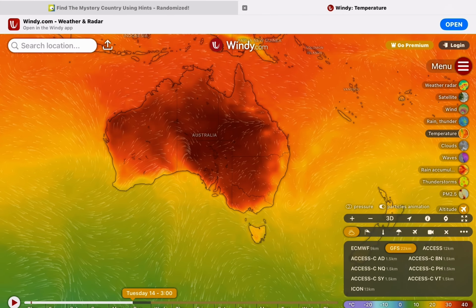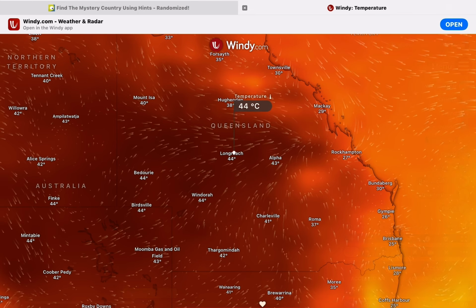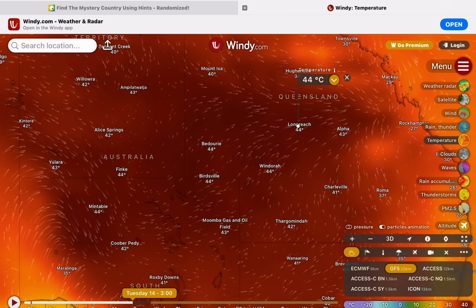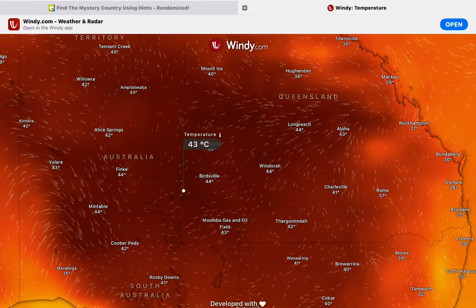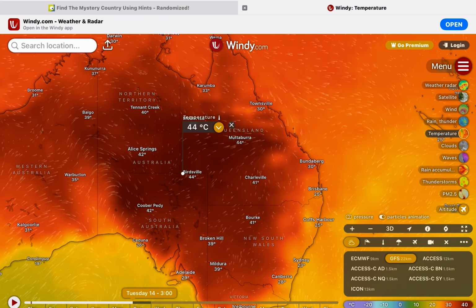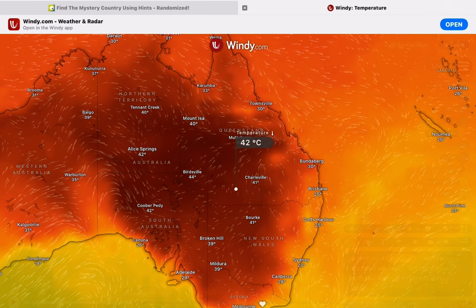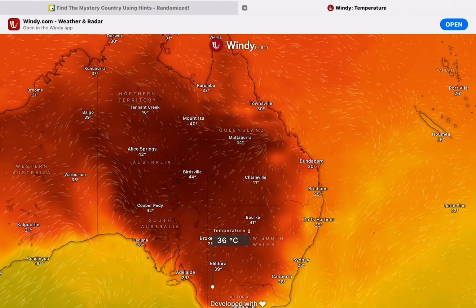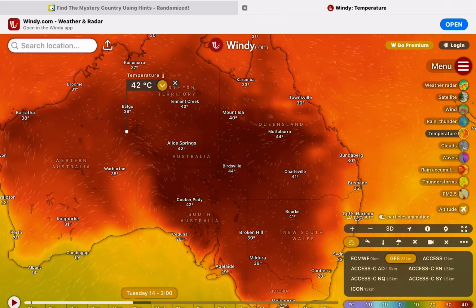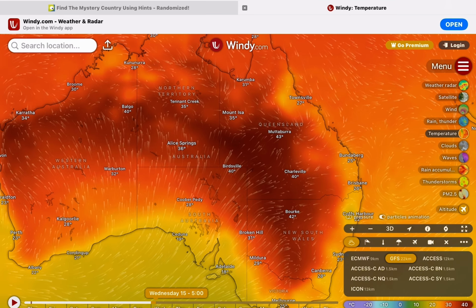The 14th in the afternoon shows some 44 degrees into central Queensland, some 44, 43 degrees, close to 45 in some areas, South Australia, Northern Territory. So stay safe, some 41 already, Northern Queensland, some other spots 39, 37, Northern Victoria. So stay safe there, some 43 degrees.